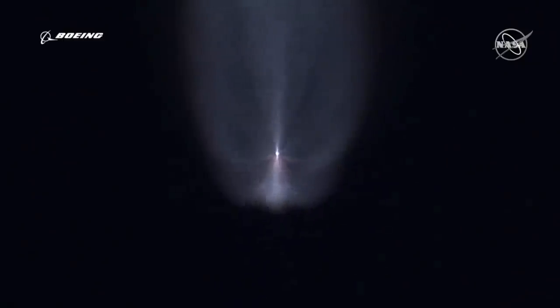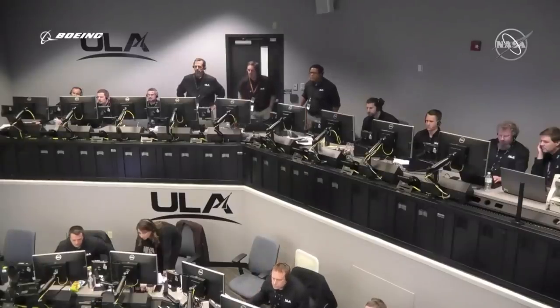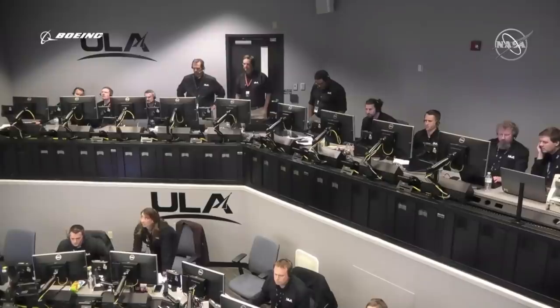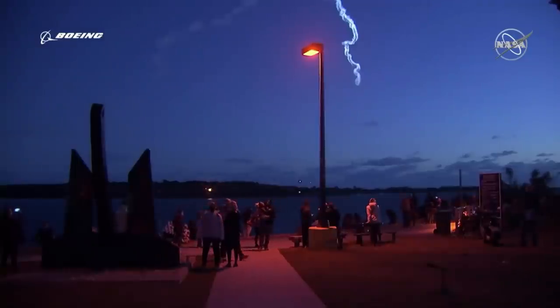Atlas PU has gone to open loop in preparation for BECO. And standing by for BECO. And we have BECO, booster engine cutoff, standing by for stage separation. And we have good indication of stage separation. We have pre-start on the RL-10, standing by for ignition. We have ignition and full thrust on both RL-10 engines. Chamber pressures look good on both engines.